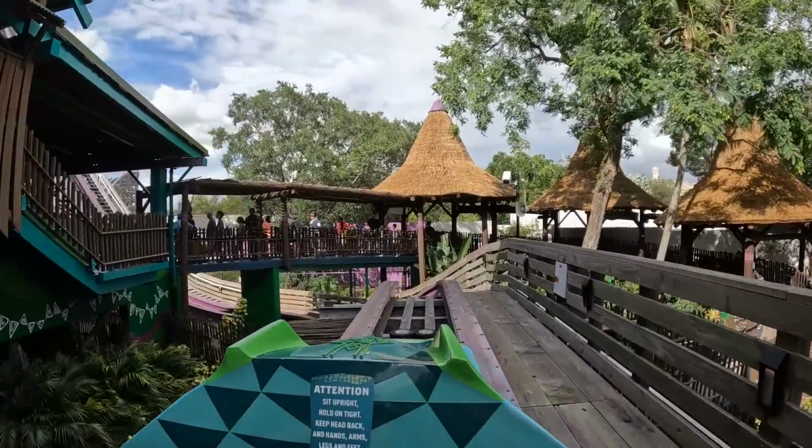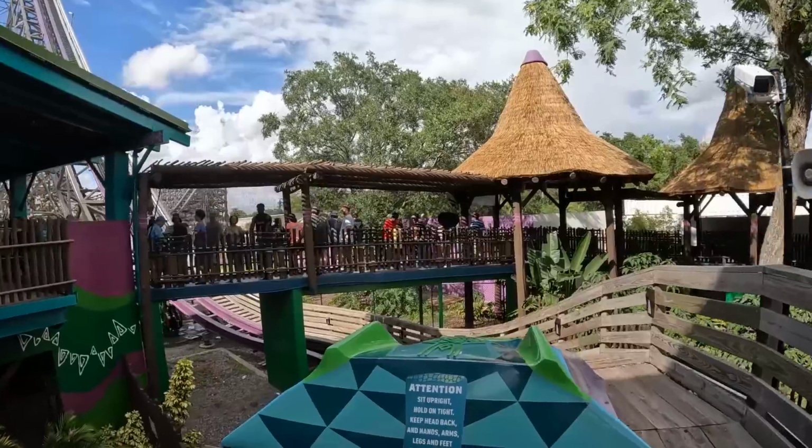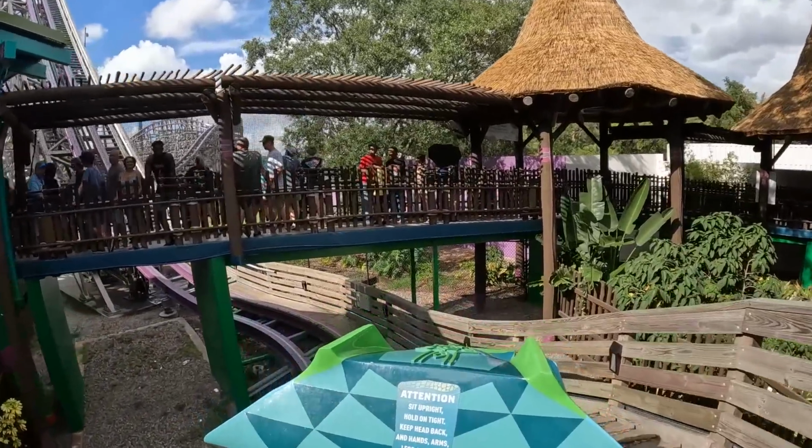Oh my god. The line is really long right now. We went down for like 15 minutes or so, so it wasn't terrible.